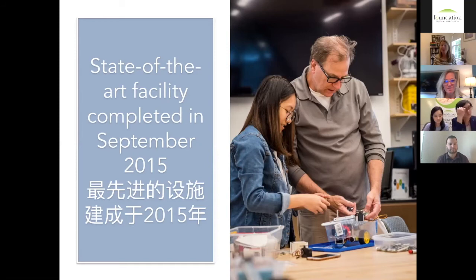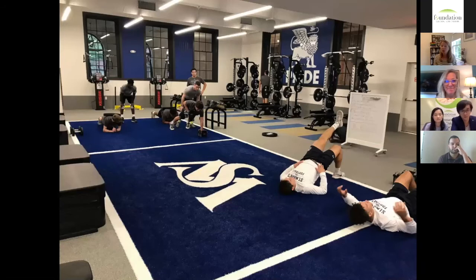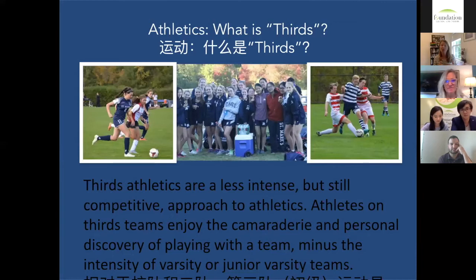We have many different opportunities for students to participate in sports at St. Mark's. You can see we have a number of different sports and teams. All students at St. Mark's participate in athletics. We have beautiful athletic facilities. This is our brand new Coolidge Center, which opened about a year ago, and all of our teams have access to this facility. And we also have what we call thirds teams. Those are opportunities for students that may not have had a chance to try a particular sport. They still play games, but they get to learn the new sport.